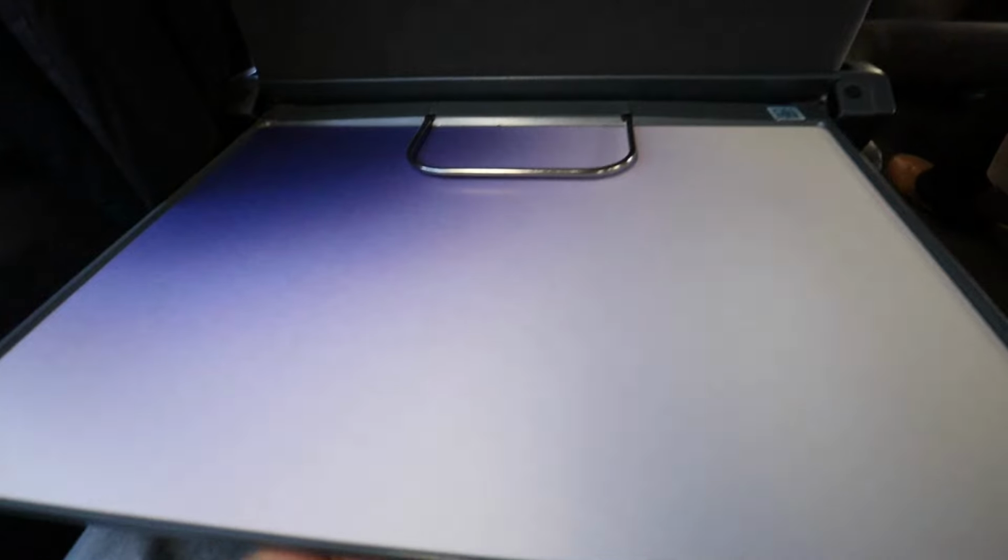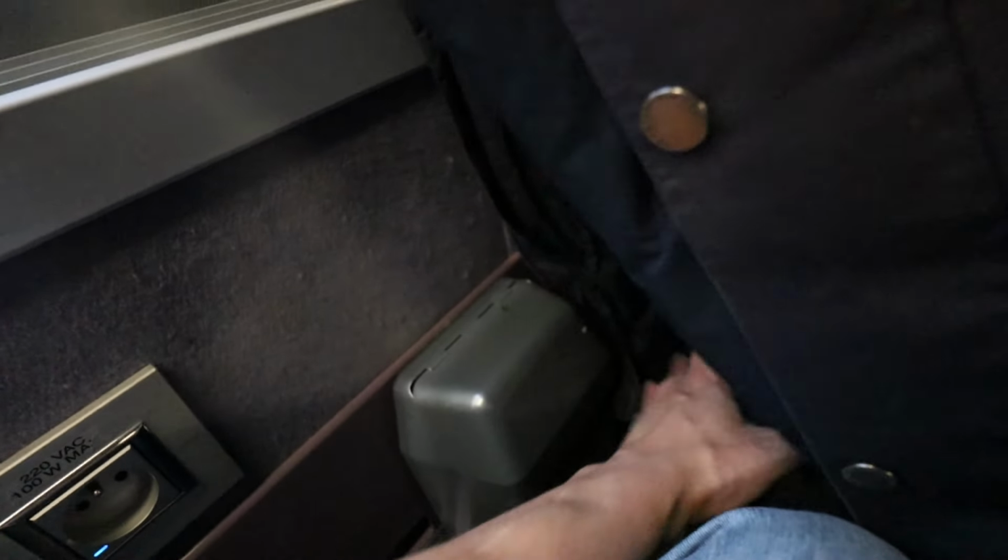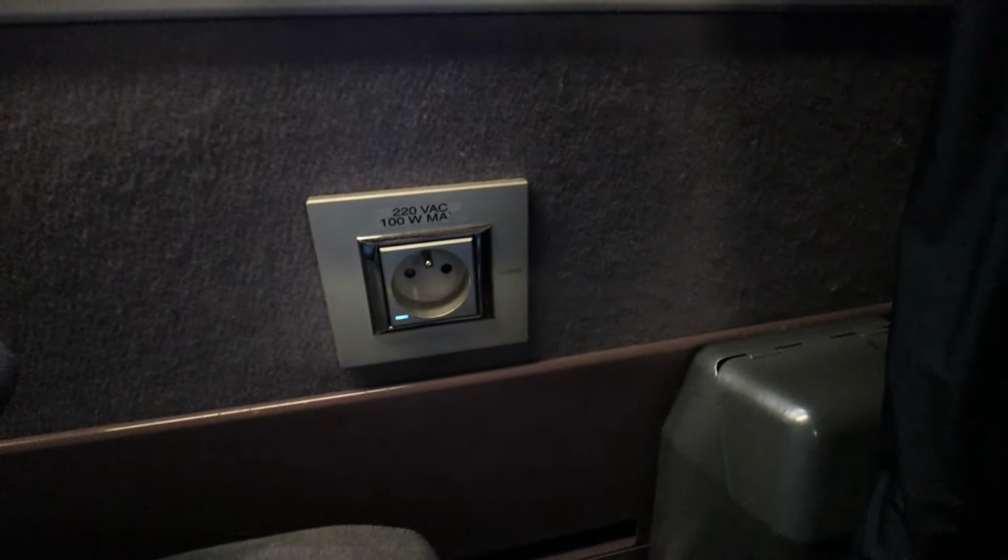In front of me I have a table. There's a brace here. I think that's to hold drinks in place. There's also a bin down here. It's one of those metal boxes without a bag, so it never really gets properly clean. I have a coat hook as well and one European-style power outlet.